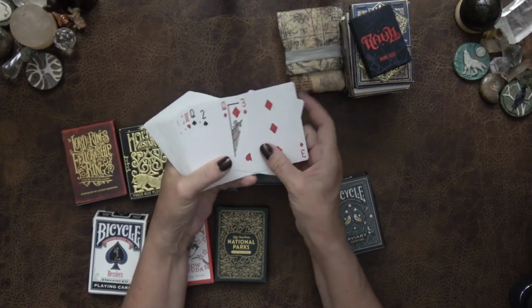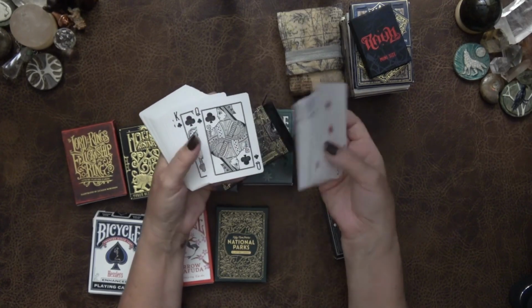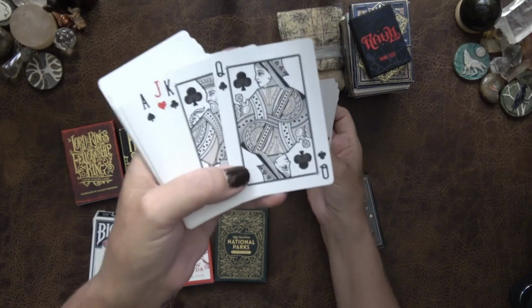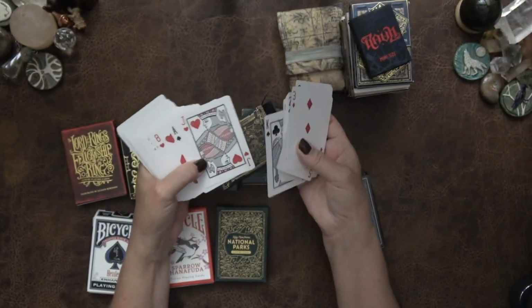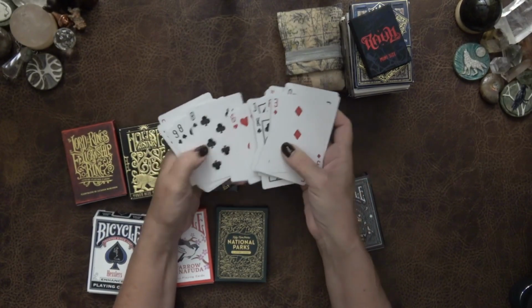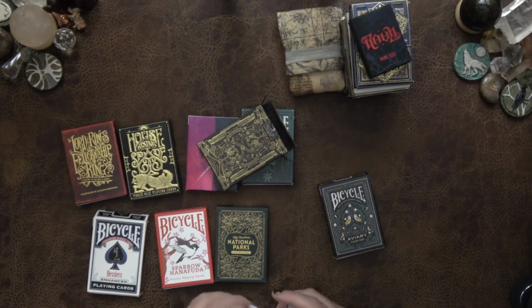Again, you can see it's got that already distressing on it. I love the clean, almost black and white, but really that's gold. It looks like black and gold, and then black and red for the red colored suits. It's beautiful, clean, with a little bit of distressing. It shuffles well cardstock wise. It's one of my all-time favorites.